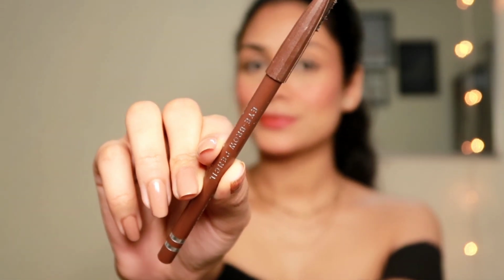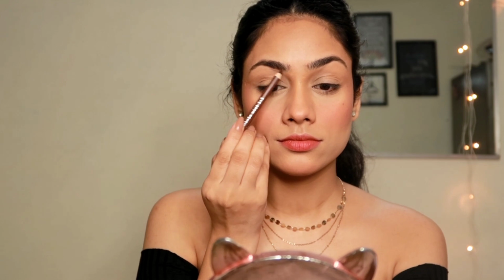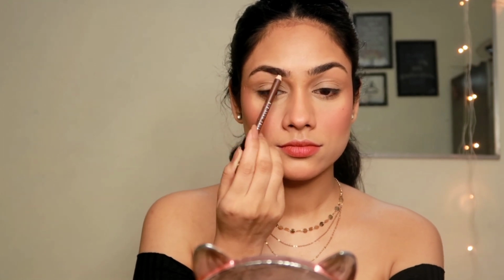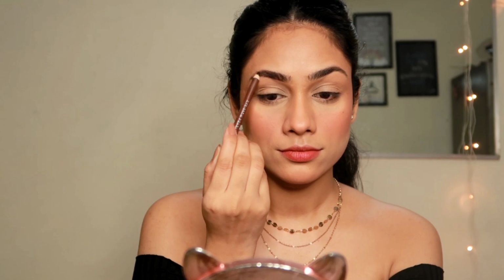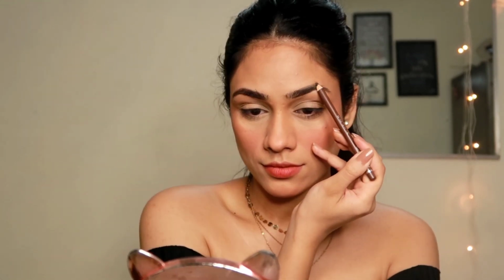So now I'm just quickly gonna do my brows, and for that I'm taking this Swiss Beauty eyebrow pencil. I think this is the cheapest eyebrow product that I have. I think this retails for 75 rupees or something. Very good product. So I'm just gonna fill in my brows. I just don't do a lot for my brows, that's what I always say. I just fill in the gaps that I have, and that's it. You can see this pencil works great for me.